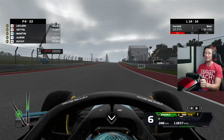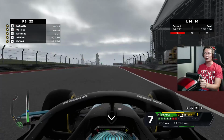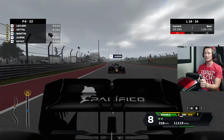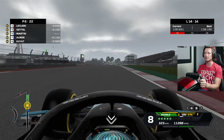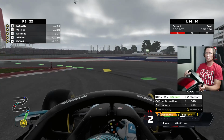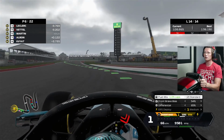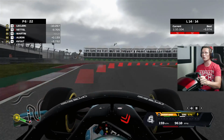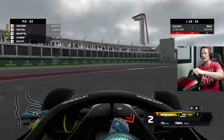That was not our best exit ever. I was trying to be extra careful, and I think we might have been a little bit too careful. Oh, he's gaining. He's gaining. I'm going to try to protect the inside here. He's going to try going around the outside. Oh, shoot. He's got the inside of the second corner, though. No, he doesn't. He fell back in.